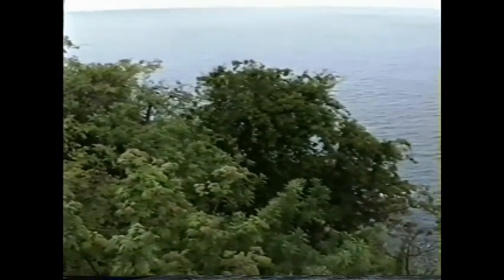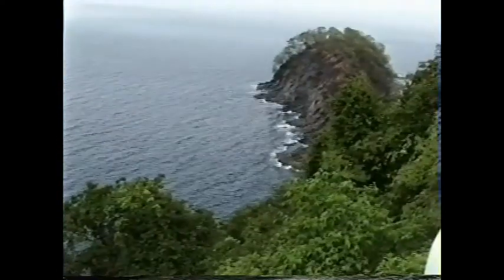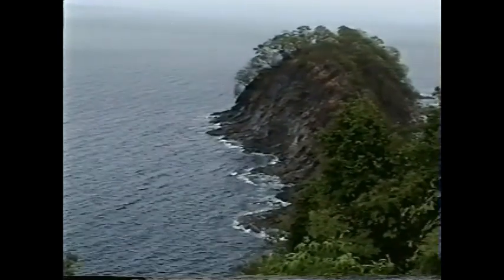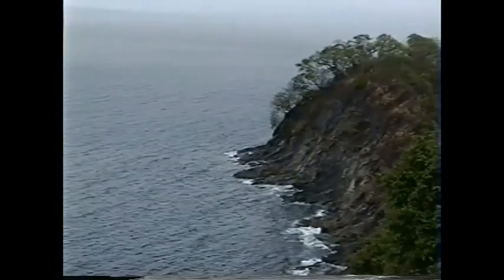And way down below us to the ocean. Now this is a hotel you can stay at. It's actually not that expensive. And a little point sticking out there. The beach that we just came from is around to the right-hand side of that point. Pretty nice. And the old Pacific Ocean out there being nice and gentle today.